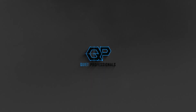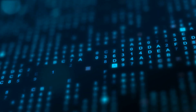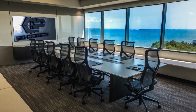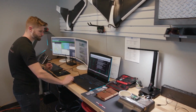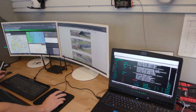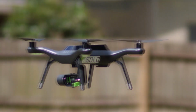Quiet Professionals serves a variety of industries, including the Department of Defense, information technology, intelligence services, construction, and real estate. Geospatial mapping is also a big part of what they do. This important technology offers support to our servicemen and women around the world and helps the construction industry keep track of their projects. So there's really two different types of geospatial mapping that we deal with. There's 3D orthomosaic mapping and there's LiDAR mapping, which is a little bit more accurate.